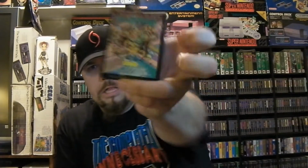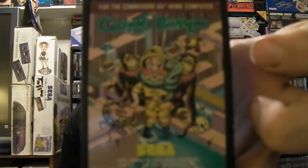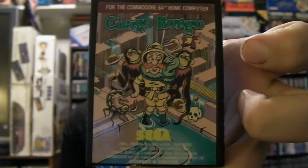So the next lot of games here are all the games I got when I was at Flashback Games. So first off, Congo Bongo. And this is for the Commodore 64. Don't really have hardly any games for the Commodore 64, especially the cartridge. I got some floppies, but no cartridges that I can think of. So this was cool to get.